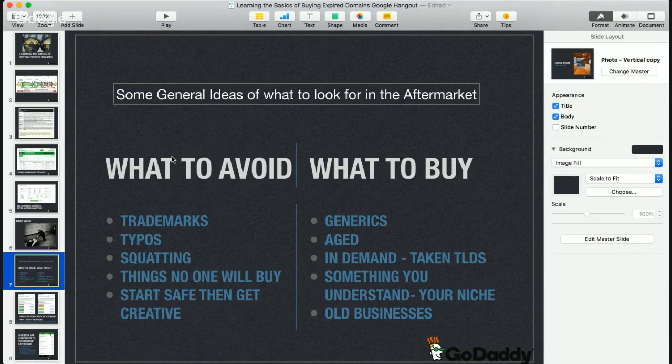Another thing that's really important is to stay away from things that people won't buy. I think a lot of times people look at names and go, man, this is the greatest name in the world. I can't believe that it's available and nobody wanted to buy this name and I could pick it up for $5. Well, there might be a reason why nobody bought the name, and you should think about that before you buy it, because you're going to have to resell this name if you want to make a profit. So really think things through.